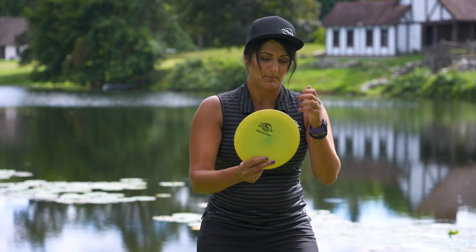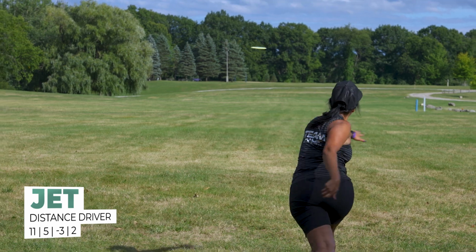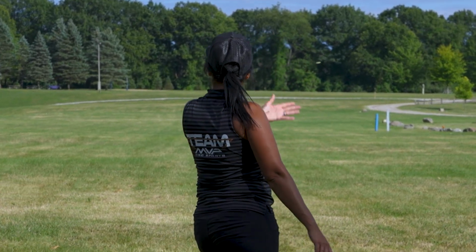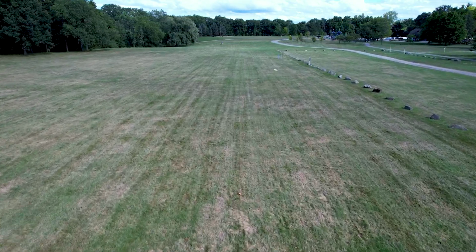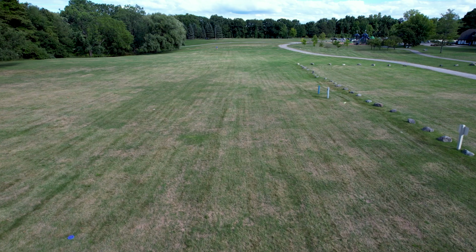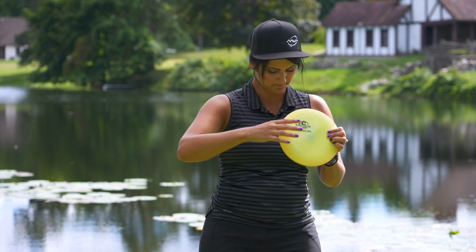The next is my Jet. This is one of the newer molds in my bag. The Jet has the most turn of a disc that I have met. It is a hyzer flip machine, again, can turn until you expect it to not come back, and then it has this bite of fade that is just gorgeous. So for this, I like to use it for kind of shape-shifting lines in the woods or anything that I need for a higher annie where you need to have that fade back.